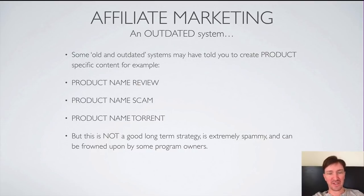Program owners aren't going to be your best friend by doing this once they find out you're doing it, especially if you're doing it and not adding value, or not doing it in their best interests, or their customers' best interests. They could start saying things like, well, you're using my trademark. I'm not saying you get into any legal issues with it, but potentially, if you're doing it aggressively, they could possibly come after you and make life difficult for you. And like I say, you're not adding any value. You're stealing a commission at the last minute.